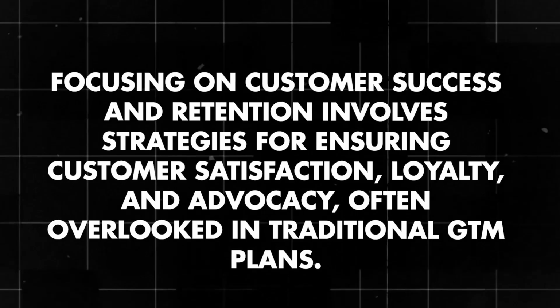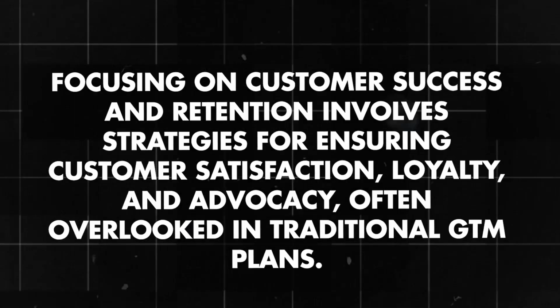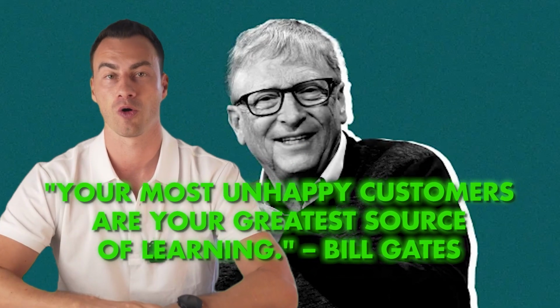Now, on position number 6, prioritize customer success and retention. Focusing on customer success and retention involves strategies for ensuring customer satisfaction, loyalty, and advocacy, often overlooked in traditional go-to-market plans. An example is offering personalized onboarding sessions for a complex B2B SaaS product, which significantly improves customer satisfaction and retention. Your most unhappy customers are your greatest source of learning, a quote from Bill Gates.